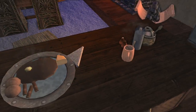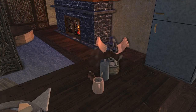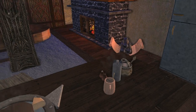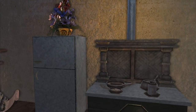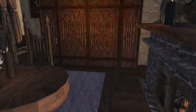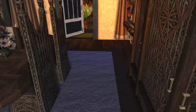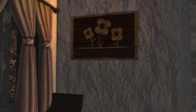Yeah, you're such a master at doing these, always adding the steam and the little bits of clutter and all these things that make it look so lived in. Really pretty. So we'll go upstairs.